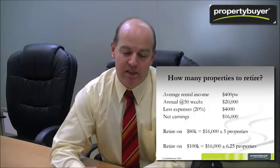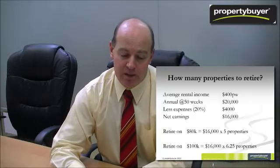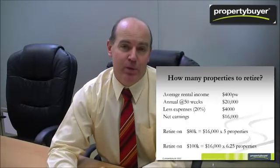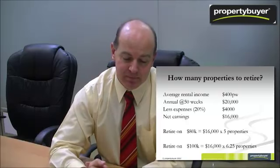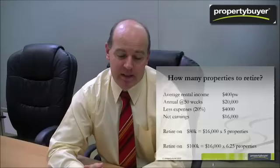That's 5 times 16,000. If your goal is to achieve a retirement income of $100,000, then you're going to need 6.25 properties in your portfolio. And here we're talking about unencumbered properties, properties with no debt. So compare this kind of strategy with investing your money in the share market. Traditionally, property has been one of those really stable vehicles that you can use to build your wealth sustainably.